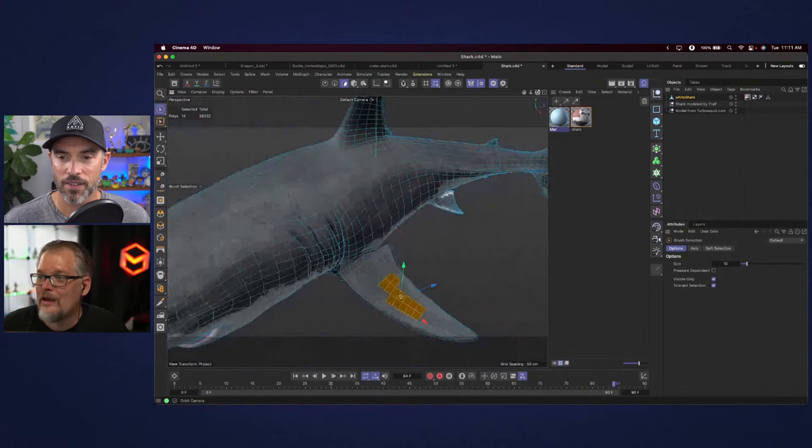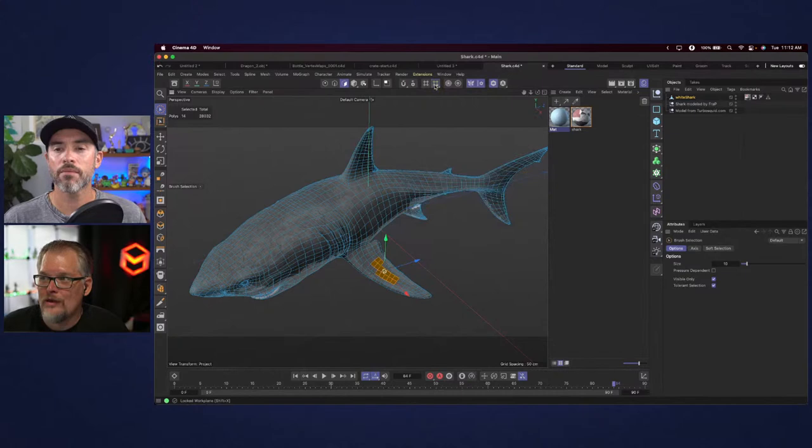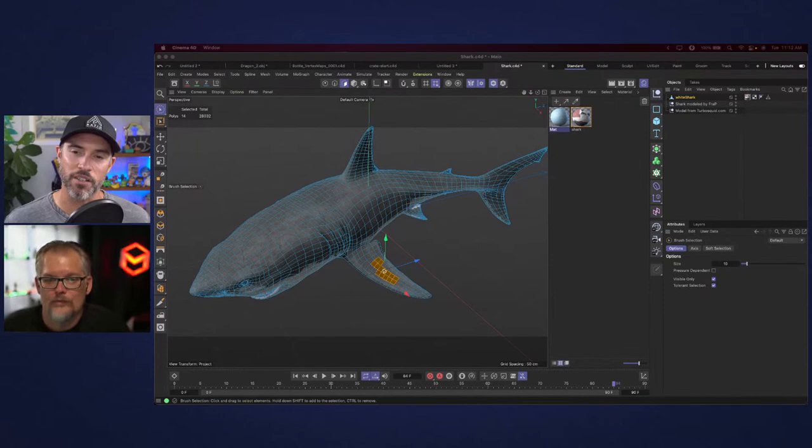And then also, when you are working with planar symmetry, but maybe the object space or global space doesn't fit, the work plane option is really cool. And that combines with the options here in the work plane where you can align the selection to work plane. So you can really easily reorient your planar symmetry with those commands. So it's not like you have to have your model dead smack in the center of your scene all the time. You can have something like this, it's deformed, it doesn't necessarily have to be in the center of your scene. You can adjust the work plane to do just that.